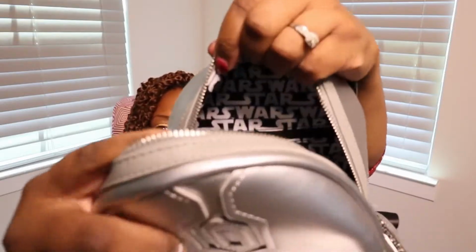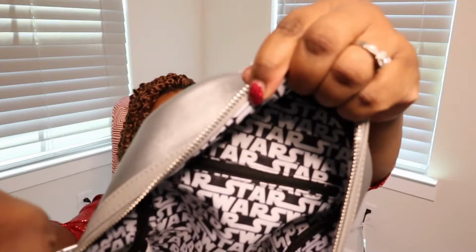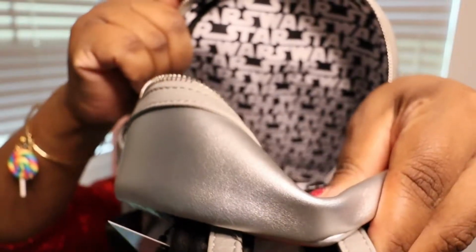It is just how it is. Now, these bags do have an inner zipper pocket, and the lining just says Star Wars throughout. So this is the only bag that I'm going to show you the inner lining on, because we do have a lot of bags, and literally the inner lining on all of the bags are exactly the same. It is the exact same Star Wars inner lining, and they all have the inner zipper pocket.